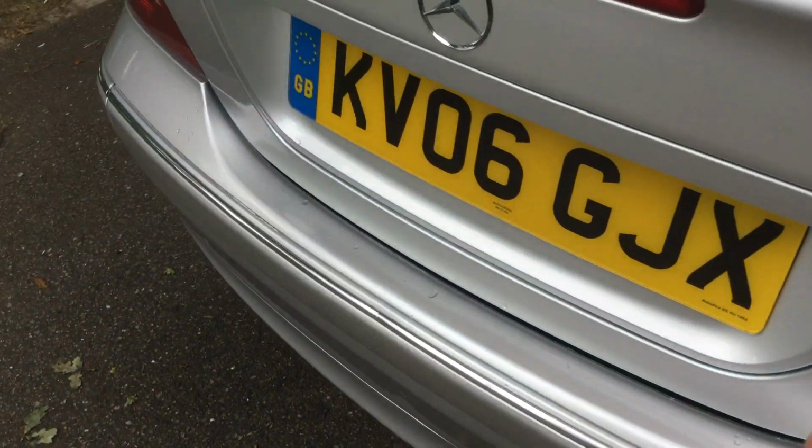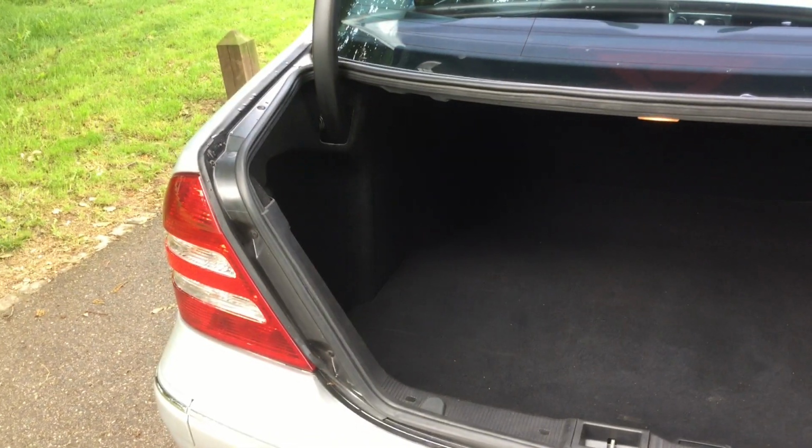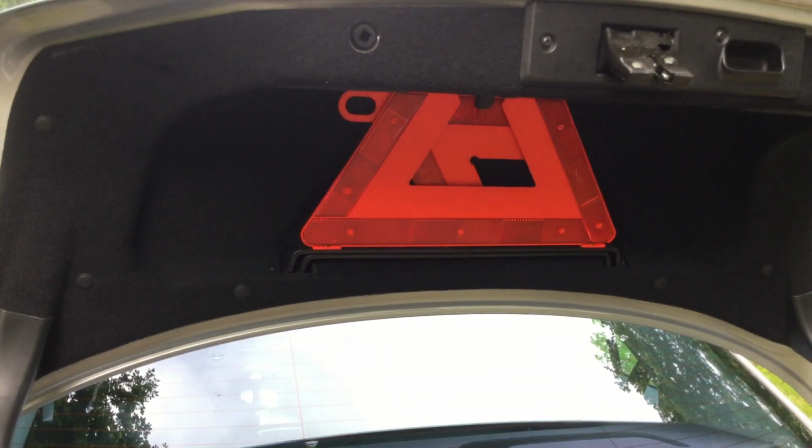Okay, now you do get dealers that are doing these videos, but they only spend about a minute or so and don't really give you any detail on the car. Let's open up the boot. Big boot area. And you've got your warning triangle up at the top there.